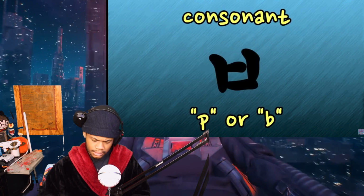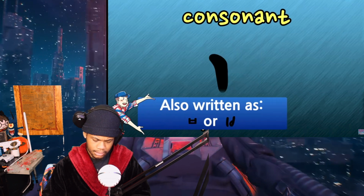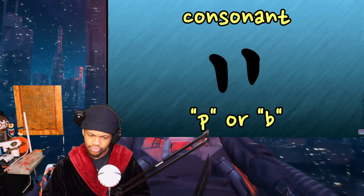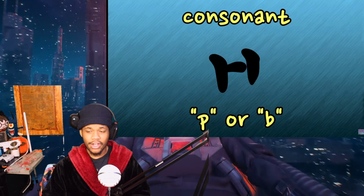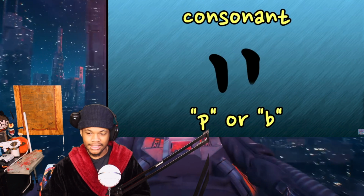Here's another consonant. To draw it, start at the top left and draw a line down. Then go to the top right and draw a second line down. Finally, draw two horizontal lines from left to right, from the middle of the first stroke and from the bottom of the first stroke. Yeah, I really thought that was an H at first, I ain't gonna lie. Practice writing this on your own a few times. Okay, I did. I wrote it three times.